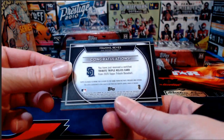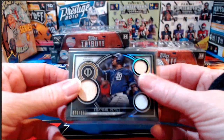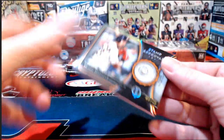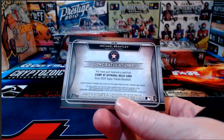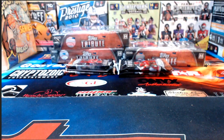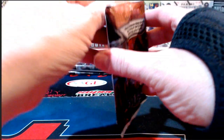This is Reyes, numbered to 150 for the Padres. Does look like, again, we've got some minor edge and corner chipping, a little bit of wear down there on the back. It's minor, but if I see it, I call it out. So we try to catch it when we can. And Michael Brantley, numbered to 25 for the Astros. Houston taking home a good-looking Michael Brantley card with a relic attached to it. I like all these tribute cards.